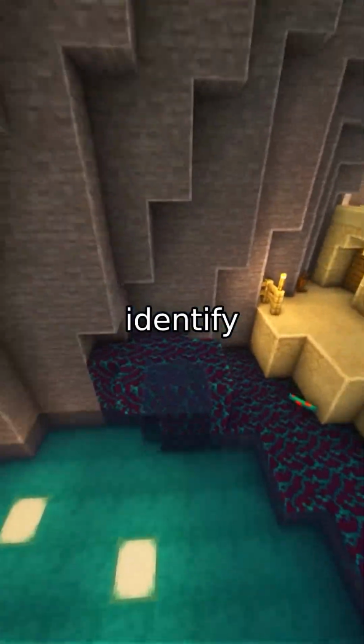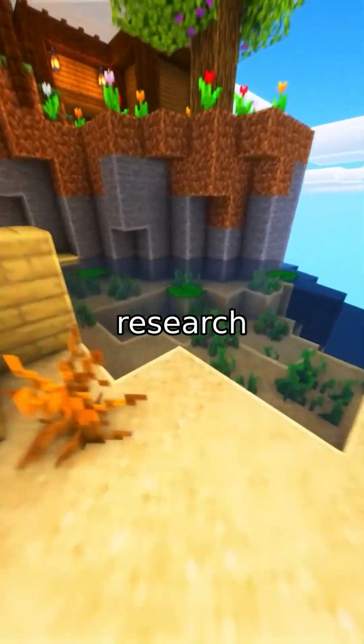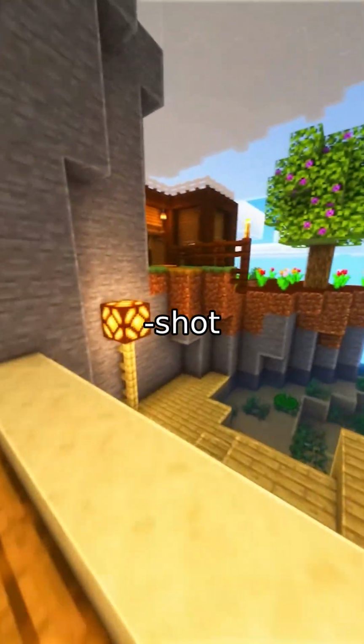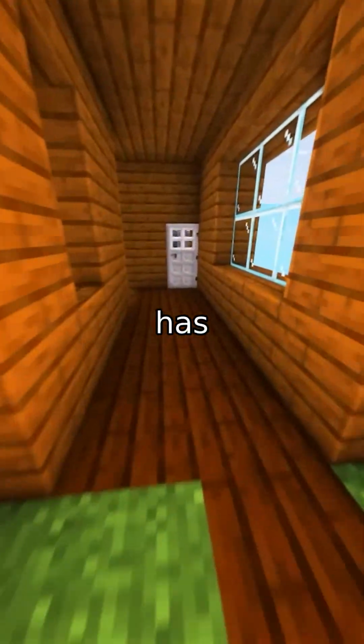Imagine training a model to identify politicians in news articles, then suddenly asking it to do the same for scientific research papers. The language shifts, the patterns change, and the model falters. That's why researchers are pushing for a breakthrough: zero-shot learning, where models tackle new tasks without explicit examples. But even that has limits.